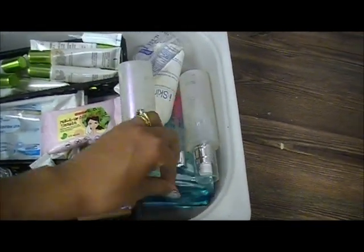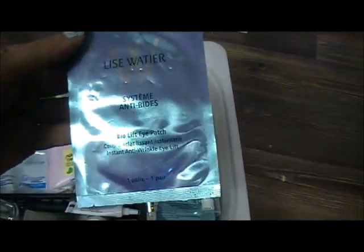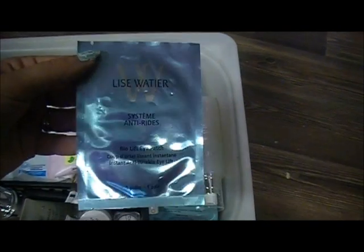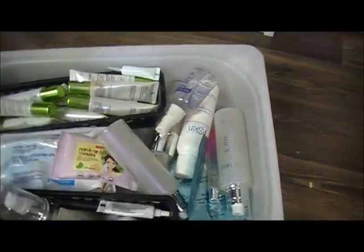These are great for brides. If you guys are getting married soon, I always like to give one to the bride that I'm doing, and she has these on for 15 minutes prior to actually doing her makeup. It's great for lifting any dark circles, because everybody gets stressed out before their wedding.